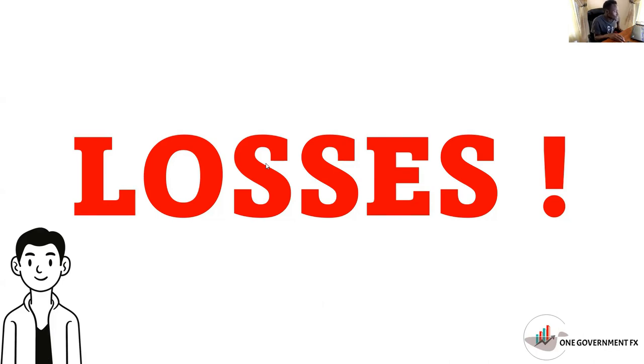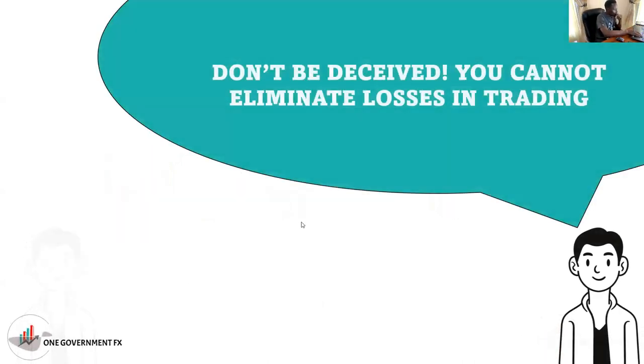So what is it about trading that's so exciting if you are going to make as many losses? You could even make many more losses than you make wins. So you could have many more losing trades than you have winning trades. So let's see. Okay, don't be deceived. You cannot eliminate losses in trading. It's impossible. You could feel lucky within your first few tries and be very consistent.